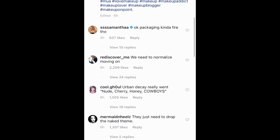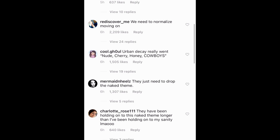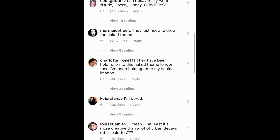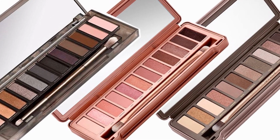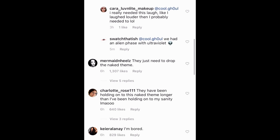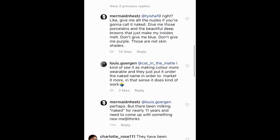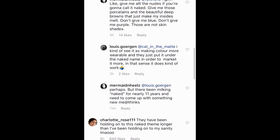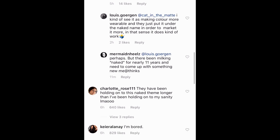So let's look at some of the comments. People are saying they like the packaging, and that's true. Urban Decay really went from nude, cherry, honey, and then cowboys. It just seems so random that they decided to go into a cowboy theme. And someone says they've been holding on to the naked theme longer than I've been holding on to my sanity, which is funny. And people are saying they've really been making naked for nearly 11 years and need to come up with something new. Yes, definitely, I agree.